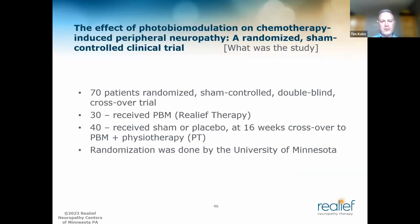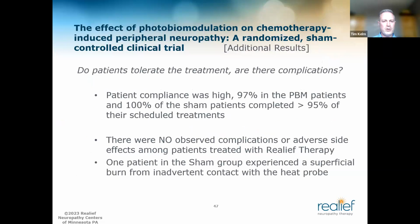And yeah, so we had a crossover group. It was double-blind, placebo-controlled, right? The U of M did all of the work. They said it was one of the fastest enrolled studies they've ever had, with the highest patient compliance. 97% of them in the treatment group and 100% in the sham group completed more than 95% of their scheduled treatments. And this was over an 8-month period, because we did treat the people in the placebo group afterwards. There were no complications or adverse side effects.